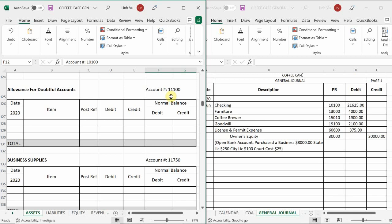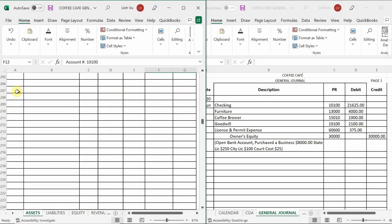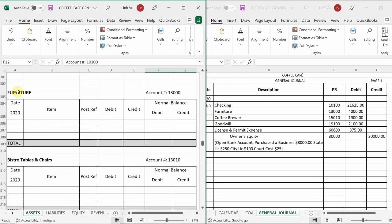Now, in this case, it's up to you what you want to do. That is a shortcut that you can use for Excel to go ahead and be able to find the account that you need. But for this class, I'm just going to go ahead and scroll because I already know there's not that many accounts to go through. So in this case, inventory. Okay, furniture is right here. See, already I found furniture.